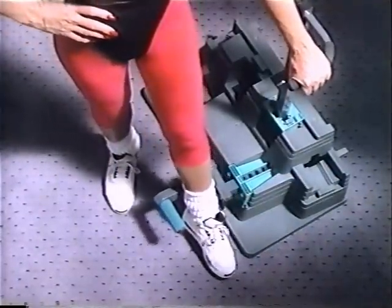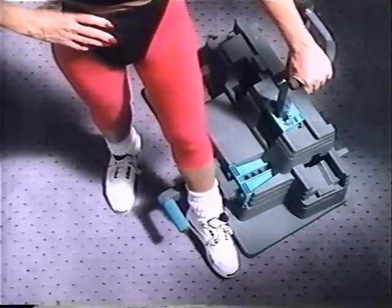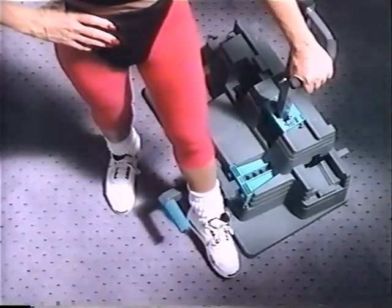I like this one that isolates the hip abductors and can immediately start toning the hips and thighs. You can't even do this on most home gyms.